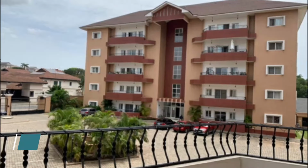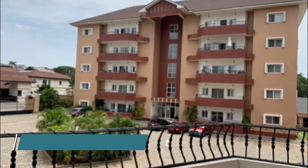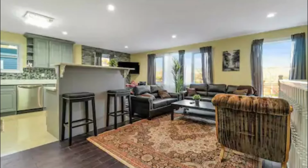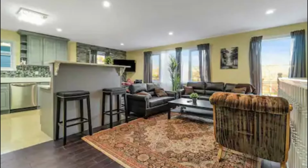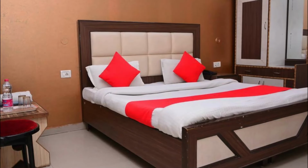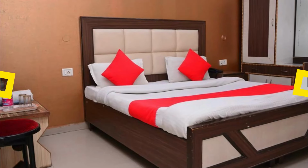Number 6, 1 to 3 bedrooms near airport. Located in Les Abymes, 1 to 3 bedrooms near airport features an outdoor swimming pool, a bar, and a shared lounge. Pointe Petra is 7 kilometers from the property. Super nice welcome, very clean, nice bed, perfect if you need something close to the airport.